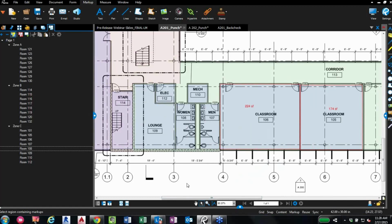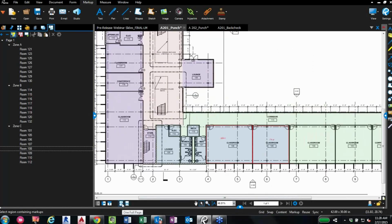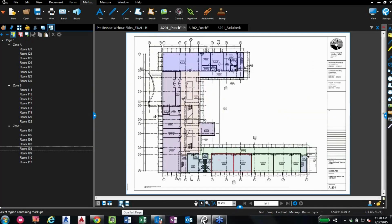Also, I see a couple of questions there about copying and pasting zones across files. You can copy and paste those across files, just like we've shown here today. All right, let's go ahead and keep going.